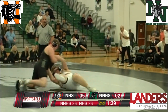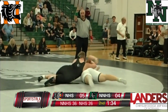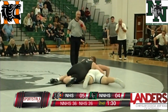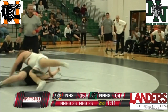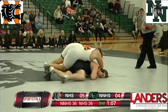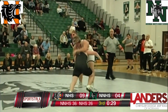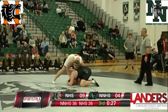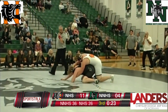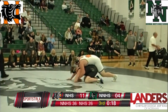Look at this step over by Norman. How about this? Baker steps over and he gets a 2-point reversal. This is a 5-4 bout. Now the fans are getting into it with 1:29 to go. He's got the arm leverage in. Weston rolls through him and rolls right over the top and gets the 2-point reversal. 7-4, Weston on top. Could only tie with a 5-point move. Now he shoots a single, and Weston just pushes down on the head, walks around, and gets a 2-point takedown, and it's 11-4 with 18 seconds to go.